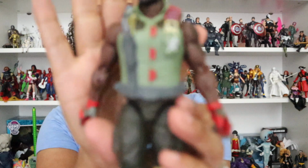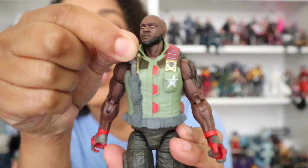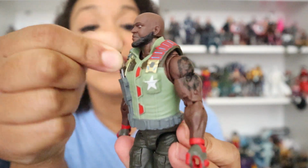I do want to point out that Roadblock has a knife in his sheath that pulls out, and it works. So if you have the Snake Eyes, his knife did not fit into the sheath. That was the only thing about that figure that didn't work for me. This knife does. I'm finding that a lot of people are just altering the Snake Eyes knife with an X-Acto knife, but that isn't something that happened with the whole series. So we've got this great little knife that works.